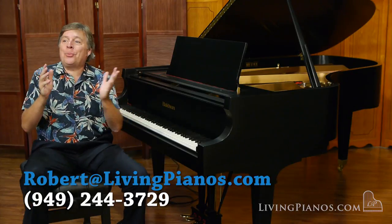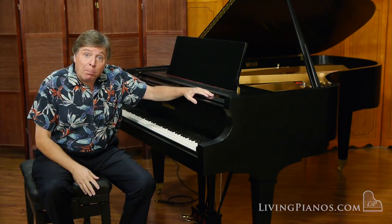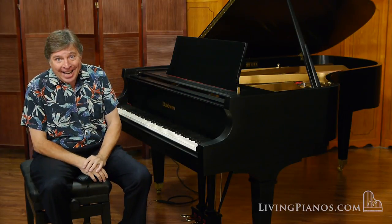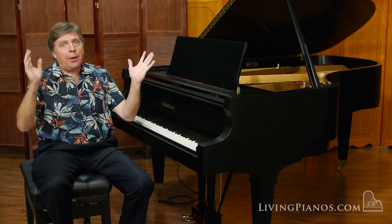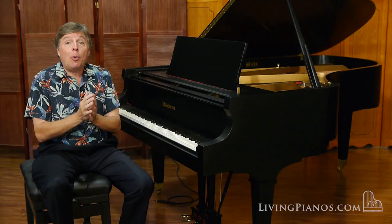Glorious tone. This is Robert Estrin at livingpianos.com, your online piano store, with a beautiful Baldwin model SF10. This piano was built in the 1980s when Baldwin was the number one piano builder in America. And this is their premier home piano.